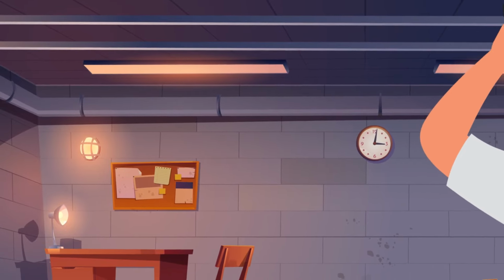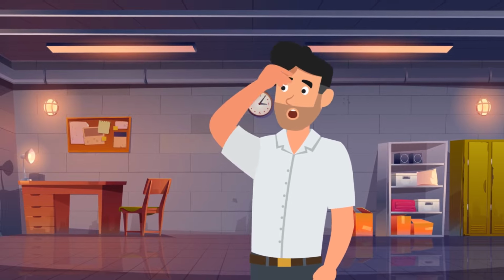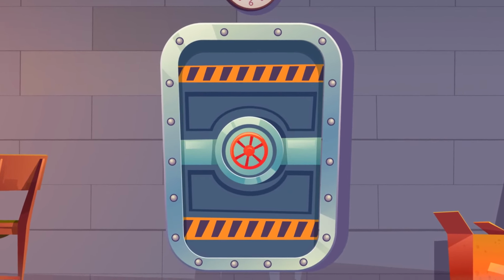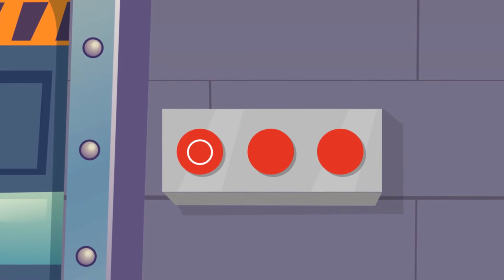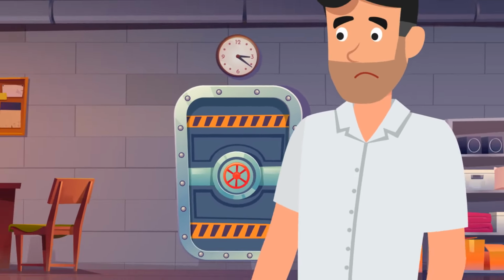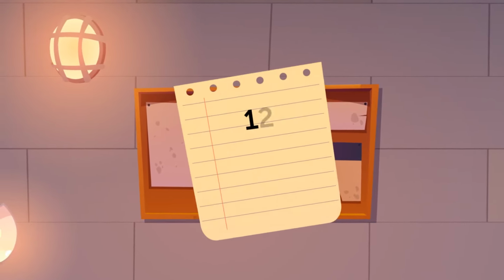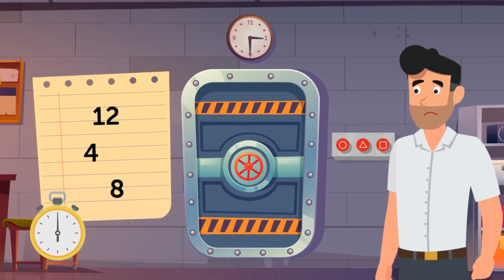So Charles found himself locked in a small room. He didn't know what had happened. Just then, he saw a door. He approached it and tried to open it, but it was locked. There were three buttons. On one button, there was a circle. On the second one, a triangle. On the third, a square. Charles didn't know which one would unlock the door. Luckily, though, there was a note. It said, 12-4-8. Which button should he press to get out?